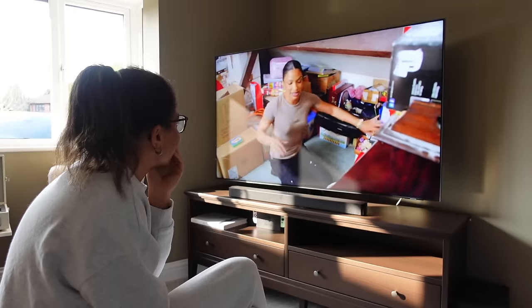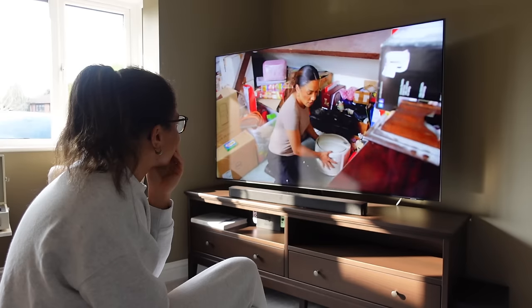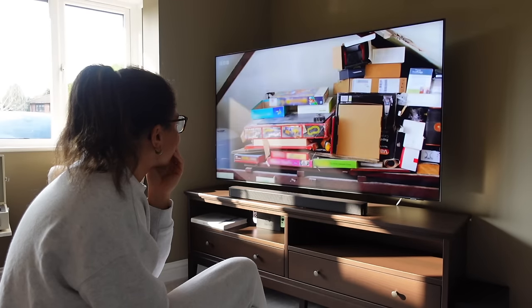I'm going to start putting everything into categories. So we've got big electricals, then we'll move over to the back side of the wall.